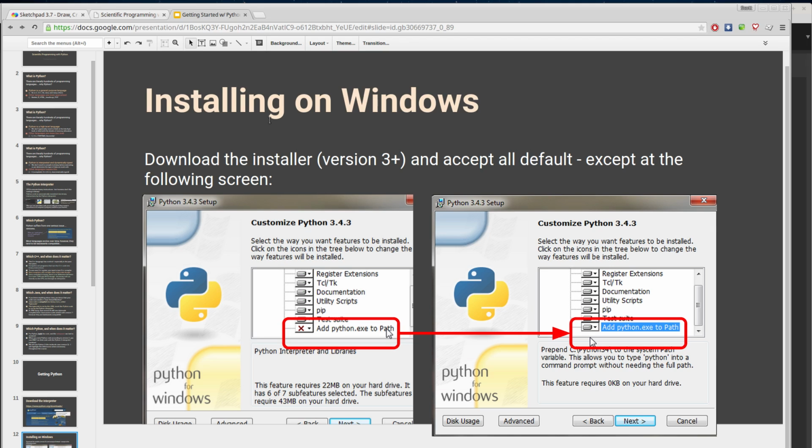The one thing about the Python installation on Windows is that there is a screen where it asks you to customize the Python installation. Very important for convenience's sake as a developer that you add python.exe to the path. Your path on a Windows machine is the directory, or a path to a bunch of directories, where programs can be easily found on a command line. And we're going to be using a command line to run and execute our programs, and I'll talk a little bit about that in a few minutes.